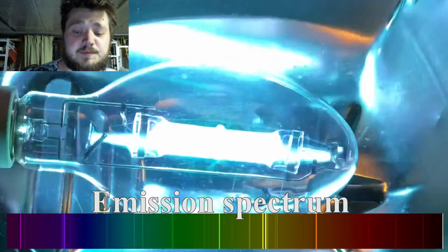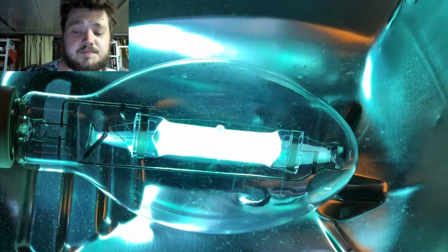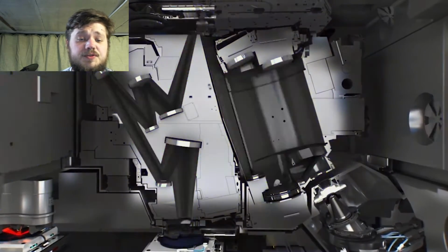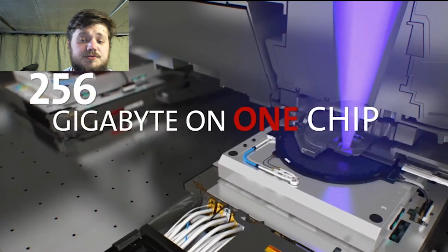Mercury vapor is light blue, and the discharge emits intense ultraviolet radiation. But how could we use discharge in everyday life? We propose to use discharge plasma supported by terahertz radiation as a source of extreme ultraviolet light for high-resolution lithography.